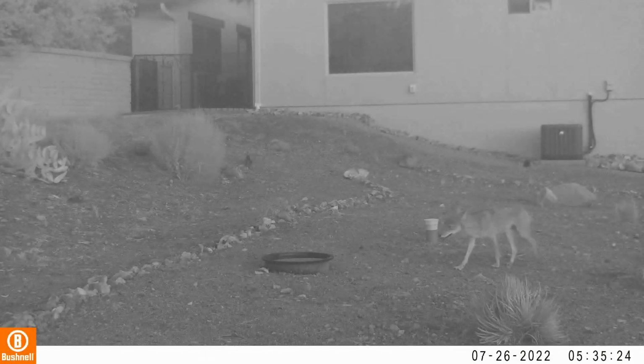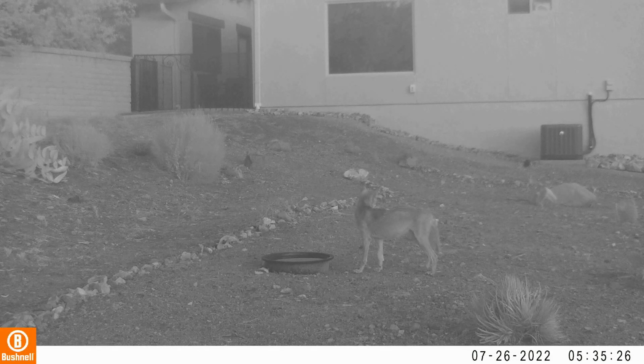Now, I didn't speed this one up because this is a beautiful picture. It's a little bit foggy looking. I don't know if it's my camera or what. But this is a gorgeous coyote. And I just thought you might enjoy watching him for a minute. He's getting his fill of water, and then he'll be on his way.